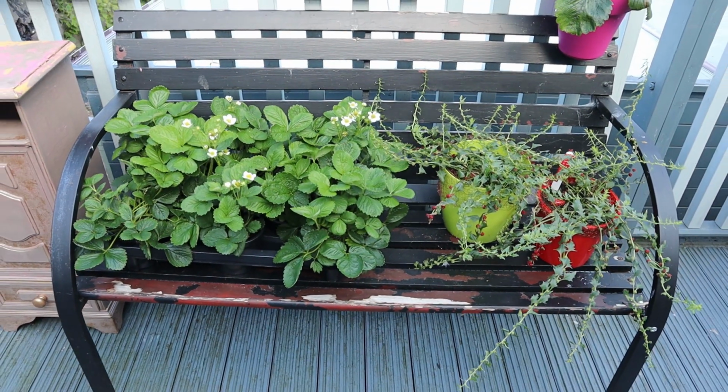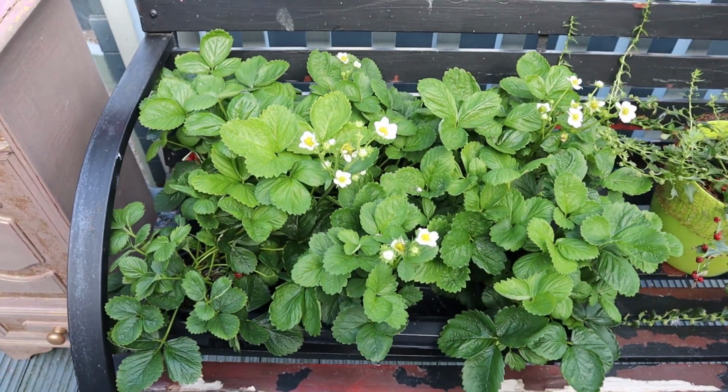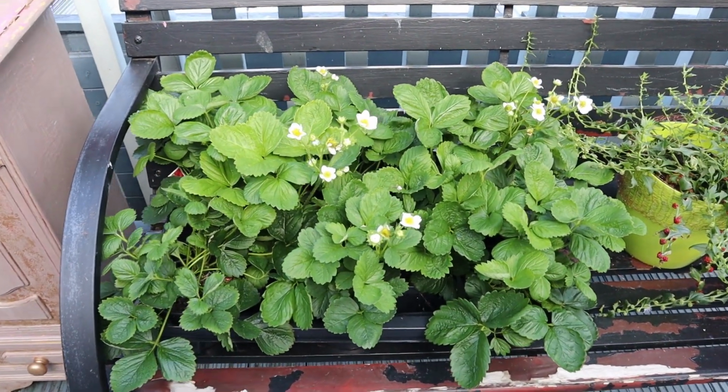Then we've got the strawberries I grew this year. This variety is called Temptation. I'll be honest, I thought these strawberry seeds were absolute duds because it took me 2 attempts to get these to grow.